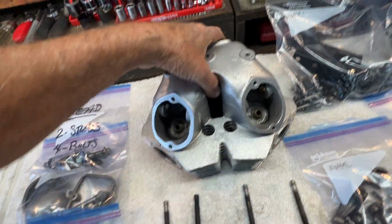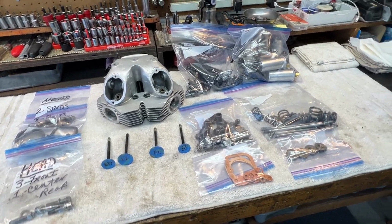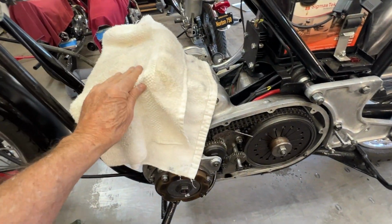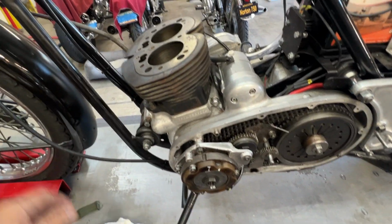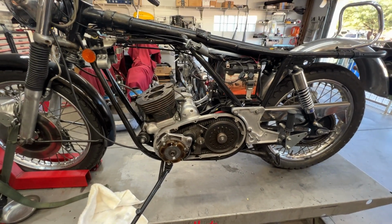So, bits and pieces that go back together to make it a whole bike. And Kevin's going to come down tomorrow morning about 8 o'clock or so, and we will start putting this together. So, we're on the verge of actually accomplishing something.